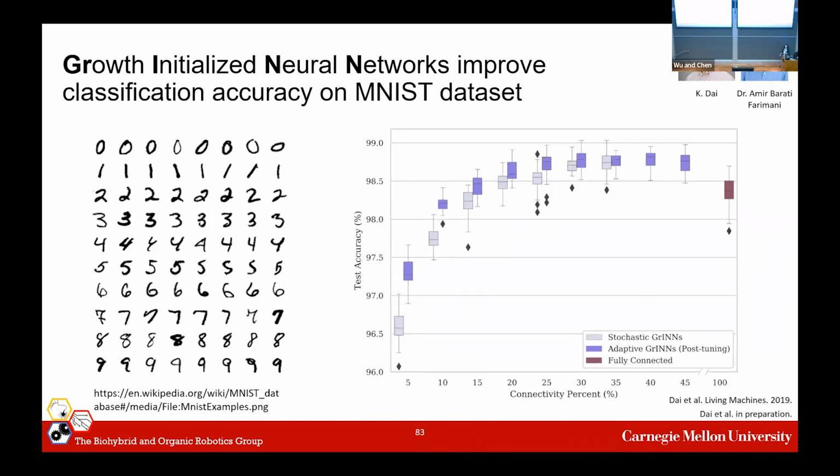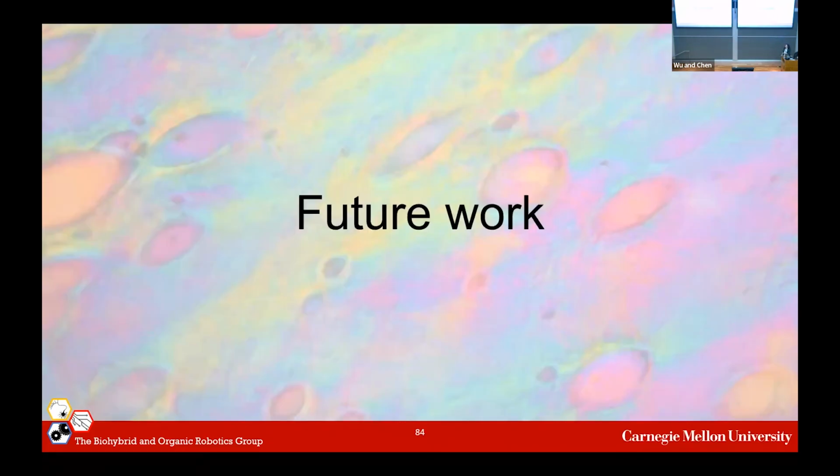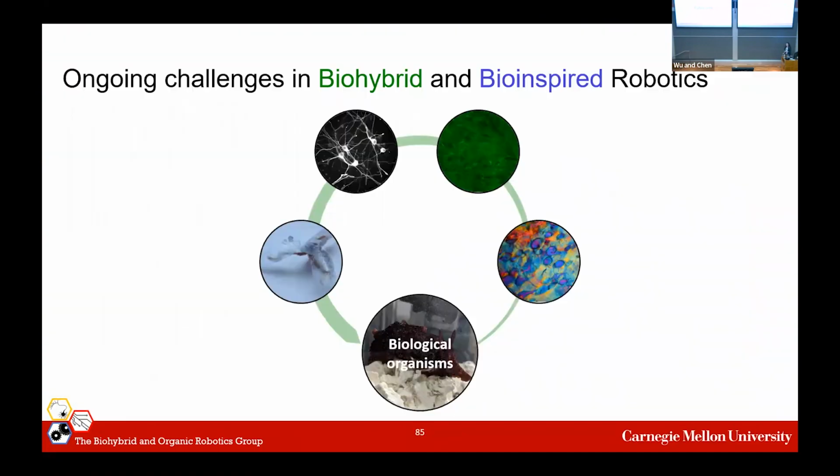I think I am running out of time, so I'm just going to wrap up with a brief look at the future work. We've got a number of ongoing challenges in this space. First and foremost, if I want to get biohybrid robots out of my lab, we need solutions for packaging and life support. But we also need scalable manufacturing, right? A grad student with pipette and tweezers is not scalable, as much as I would love it to be.